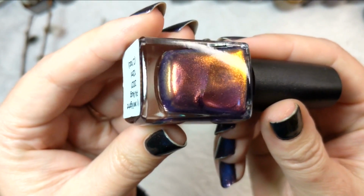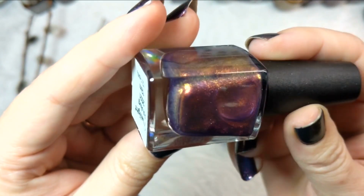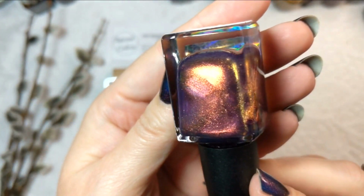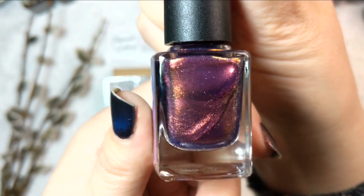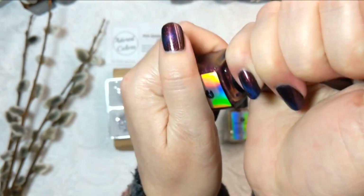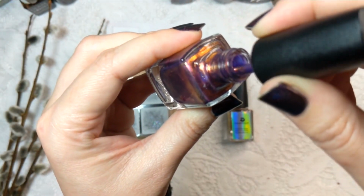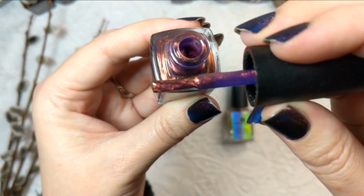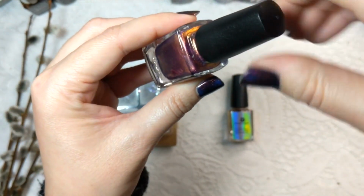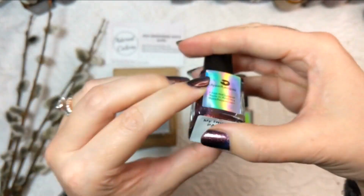It's got a beautifully warm shimmer to it that shifts between orange and gold. I want to say I see a little bit of green at angles. I think this one is probably going to be a bit on the sheer side since it is a shimmer polish, but that is really, really gorgeous. You could always layer this over a solid polish, which might be what I do depending on how it looks when it is swatched, but that is really, really beautiful. Love, love, love that warm shift to it. Really beautiful. So that one was My Twilight.